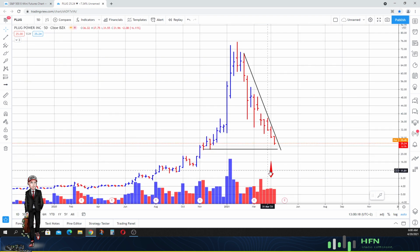5-day time frame, different story. We're closing towards the low of the bar. The volume has been decent. You guys can see that we haven't seen any outlandish volume bars come into the market in Plug Power over the last 20 days. So it's been pretty decent. Nothing out of the norm is really going on in the market in Plug Power. Just simply no one wants to purchase this stock. More people are selling their Plug Power than they are buying at the moment.